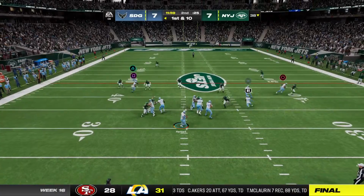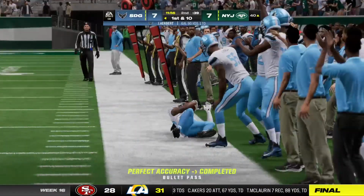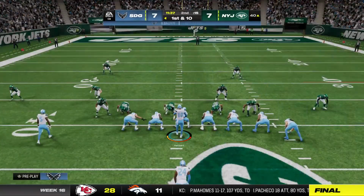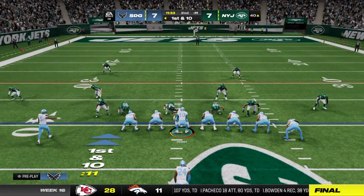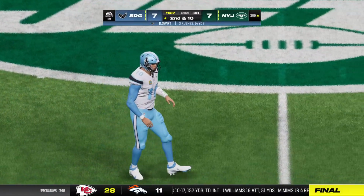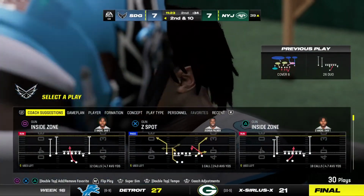On 1st down, Justin Herbert. He's got a man. That's caught. Left sideline. 23 yards, the final tally. 1st down, Chargers. They will run straight ahead with Swift. And he's stopped immediately there. Officially no gain on the play, and it's 2nd down.